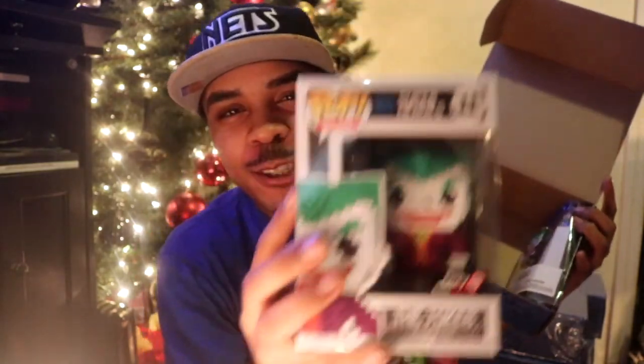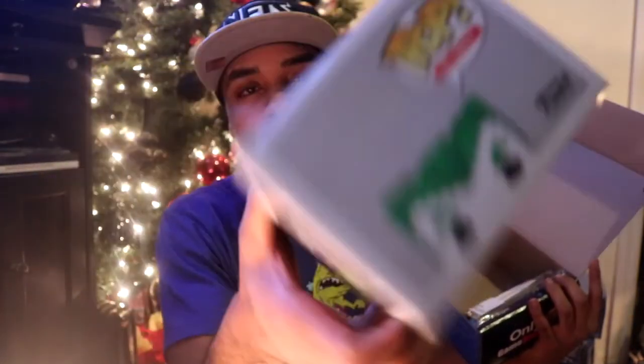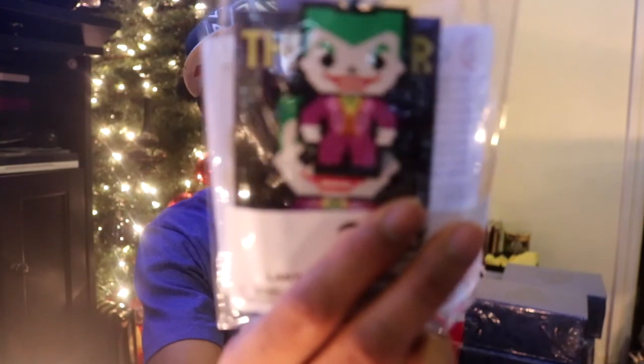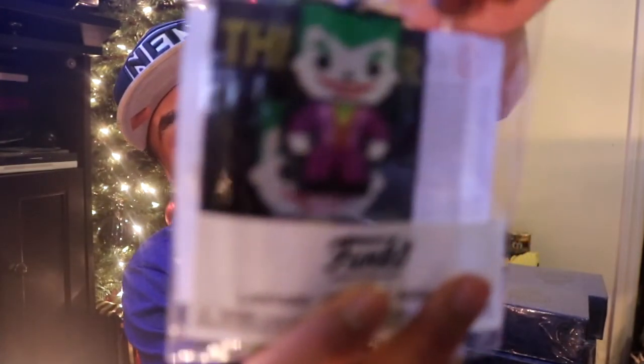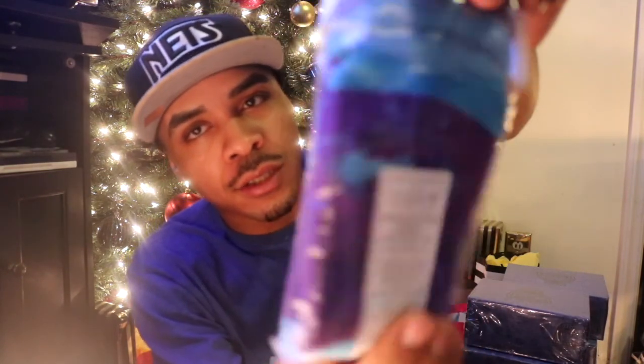You gotta have those thirsty hands when you're ready to rip something open and get to it. So let's see what this one is. Oh, I wanted the Joker. I wanted the Jokester. And I got the Joker. It's not the Chase variation, but I'm still happy with that. I wouldn't mind having one of each. We're not mad at that one. And you can see the chain. You know what it is. And of course the socks, they're purple. Batman still, of course.